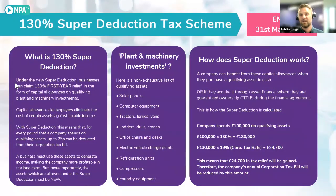Okay, so what is the 130% super deduction tax scheme? It's the new one-off tax scheme that the government introduced back in April 2021, designed to breathe life into the UK economy. The government wants you to invest in your businesses. To be more exact, they want you to invest in business assets that should create jobs. Qualifying assets are unhelpfully named as plant and machinery, which includes solar panels, office chairs and desks, computer equipment, and of course, that commonly invested in foundry equipment.